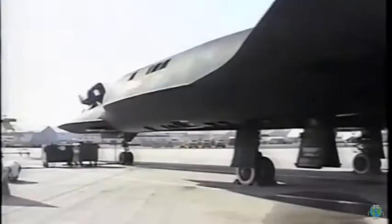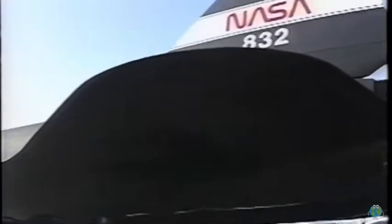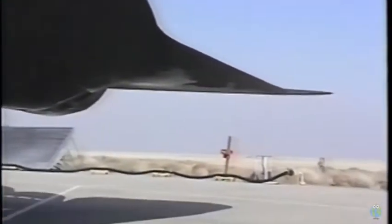The Blackbird has a pair of biconvex delta wings that have a leading edge sweep of 53 degrees. The wings also serve as fuel tanks. In other words, the skin of these wings form the upper and lower walls of the wing tanks. But these aren't just regular wet wings. These wings get real wet.